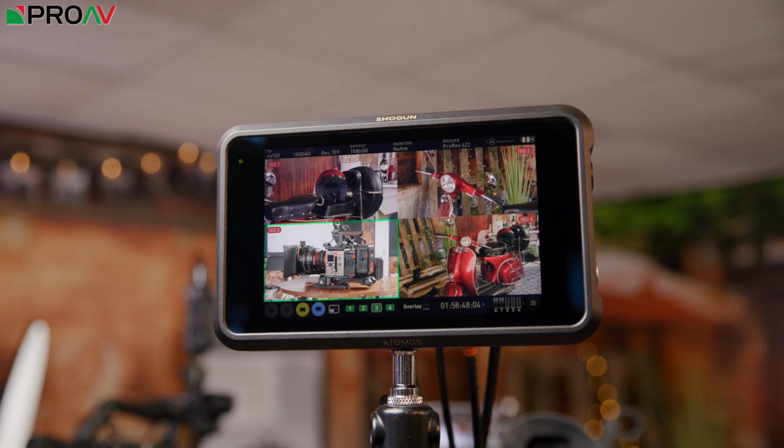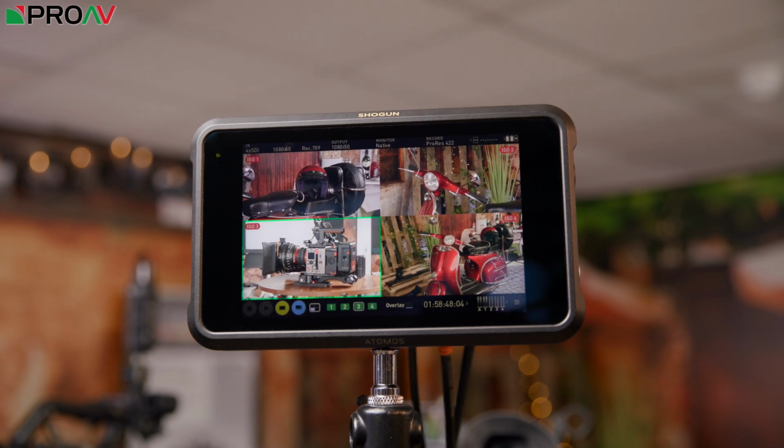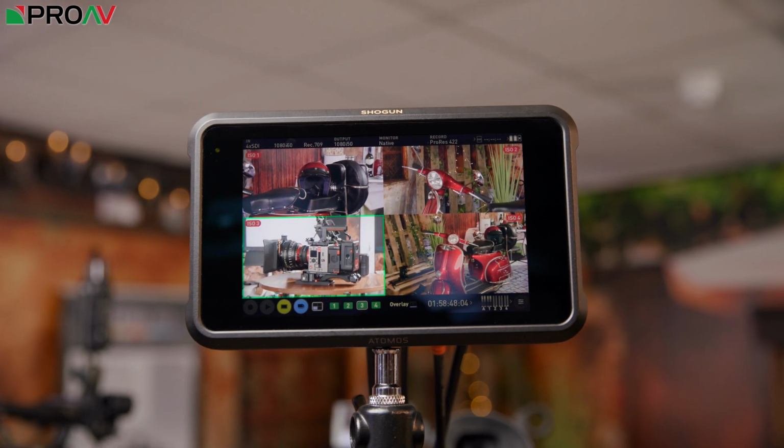Atomos have been promising that this was coming on some of their products for a while now, but now, with the latest update to the Shogun 7 and the Sumo, it is finally here. You can record all 4 of these inputs at the same time, as well as sending a program out to a monitor and recording that program out as well, and you also get an XML file to go alongside all of those recordings to bring into post to make multicam environments really easy.